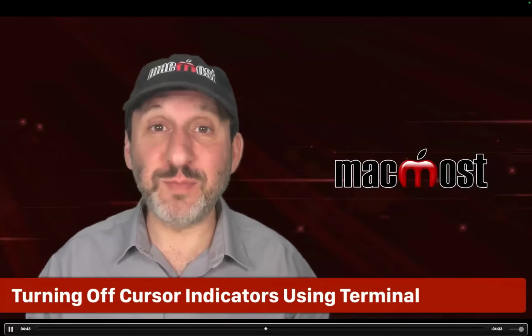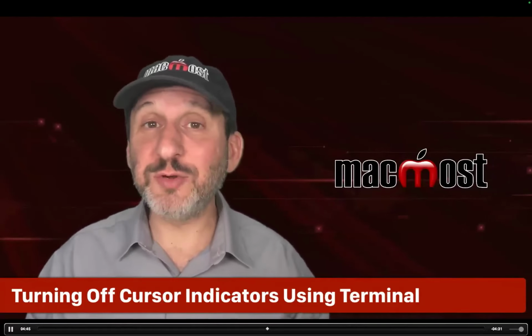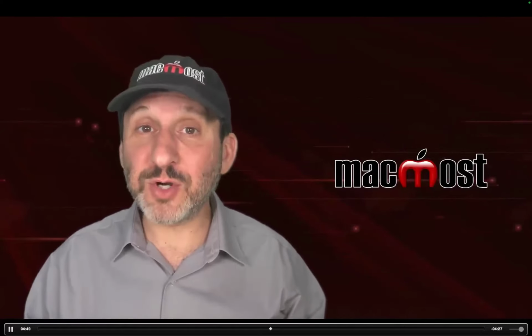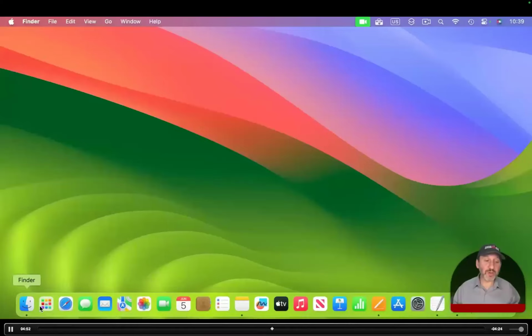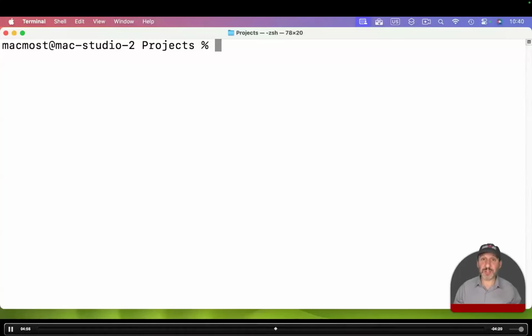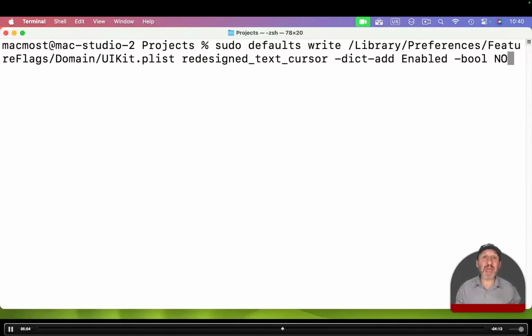But let's look at turning this feature off completely. You won't find any controls for this in Settings or anywhere else on your Mac. You have to go to the terminal to turn this off. So I'm going to go to Launchpad here and search for Terminal and then launch it. Now what you need to do is type a special command to set something in the system so that when it boots up, this feature is disabled. And here's that command. Let's break it down.